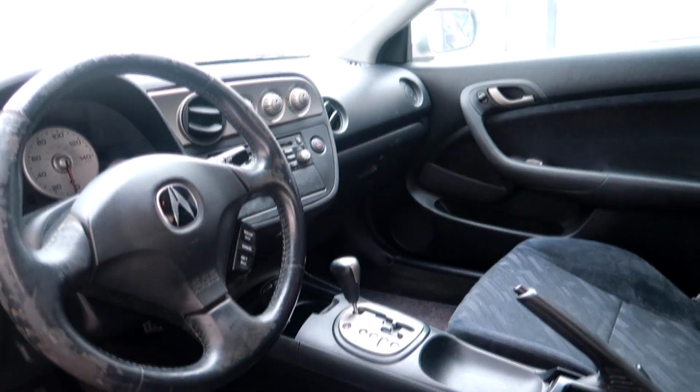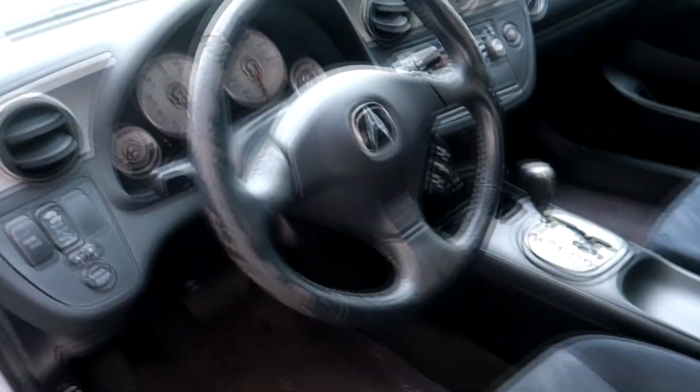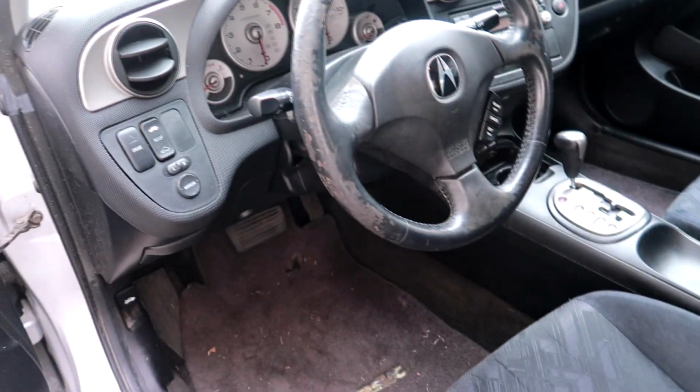So does it come with a sunroof too? I'm gonna have to drive it around to see how it works. Battery is still working, as I can tell, because the light is still on, so that's good. So yeah, pretty excited. This is an automatic, it's not the manual.